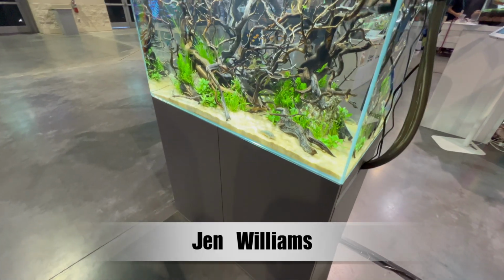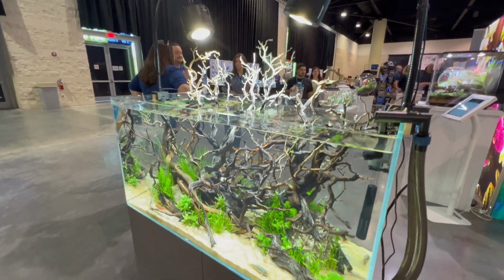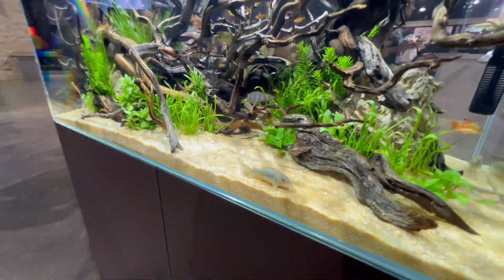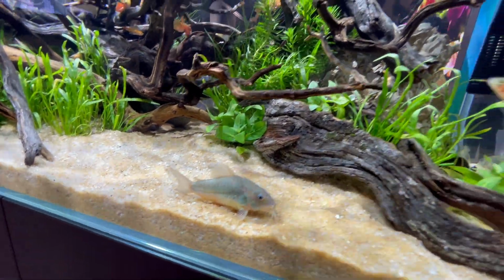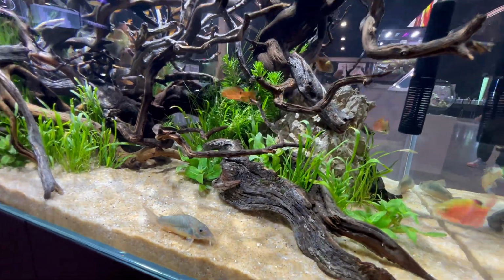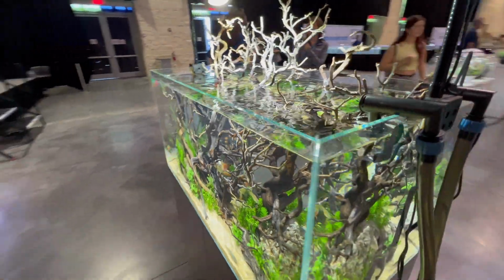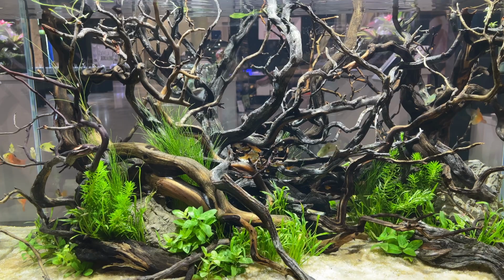Now, if you like driftwood and you want to focus all your eyes on driftwood, here are some tanks that will probably speak to you, and you can use elements of this in creating something for yourself. I just love Jen's style. It speaks to me, and it just says whoever's in there is absolutely going to love it. It's so peaceful. It almost is simple, even though you know that it's going to take a lot to create something like that. You need to have some skills.